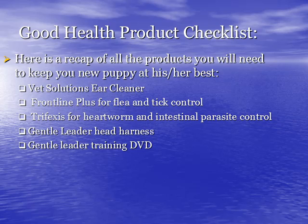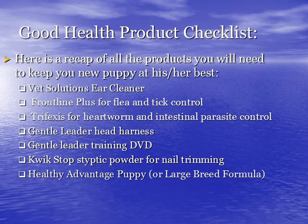First, Vet Solutions Ear Cleaner, so that you can do your routine weekly ear cleaning. Frontline Plus for flea and tick control can be dispensed. And because your pet is growing, we may dispense just 1 month supply at a time, and then as they grow, we'll get the appropriate size for you. Same thing goes for Interceptor, for heartworm and intestinal parasite control.